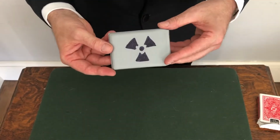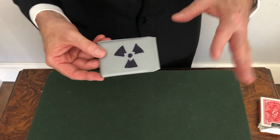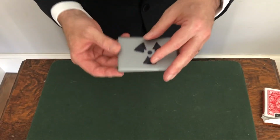Anyway, what is in this wallet is Chameleon cards. Dun, dun, dun. No, not comedian cards. I don't tell jokes or anything. Chameleon cards. I'll show you what I mean.